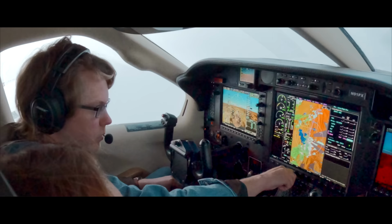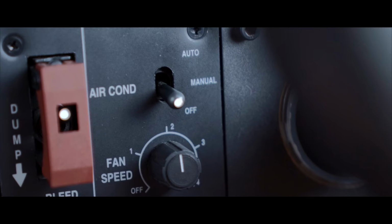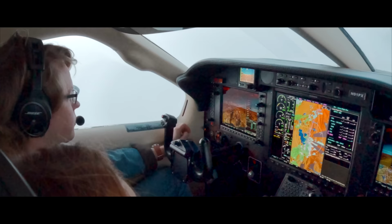I'm kind of inclined to give it a few minutes to see how much colder it gets. I wonder if I turn this off entirely, and maybe if we just don't have it blowing at us, it'll be better. Well, there's not really a way to do that without turning it off entirely. So we got the fan off.